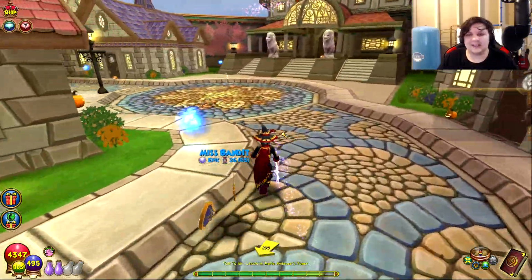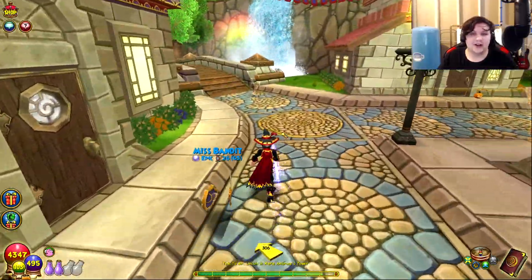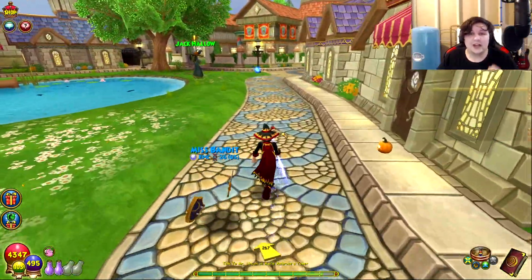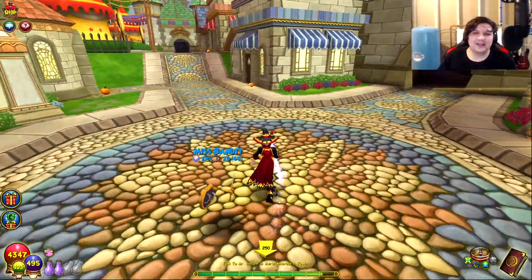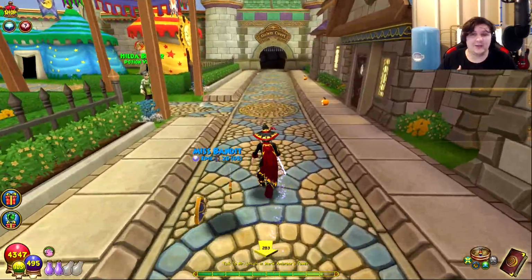Now, obviously it's up to your opinion, but I highly recommend that you focus on damage gear and not crit gear. It's just not important, especially at a low level. It is not important to focus on crit because crit is directly based on your level as well. What this means is that, say you're level 40, you're only going to have a 40% chance to crit no matter how much crit rating you have.